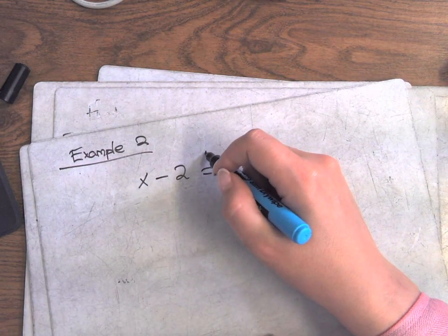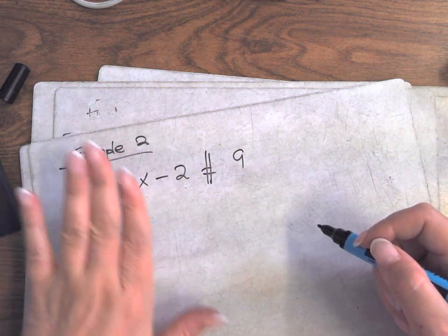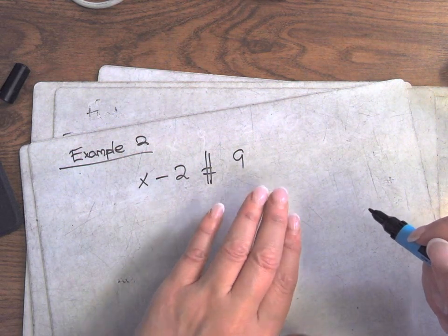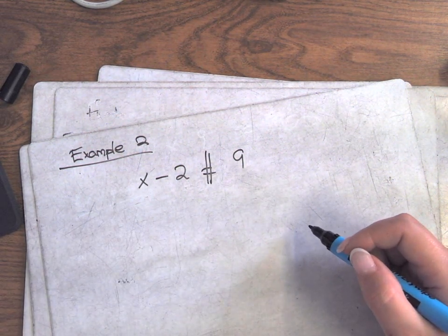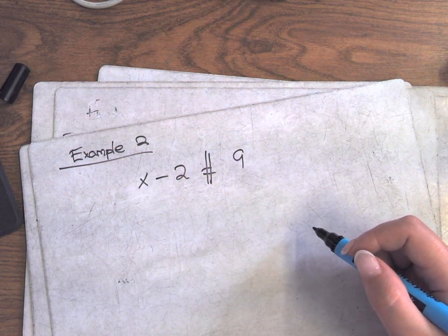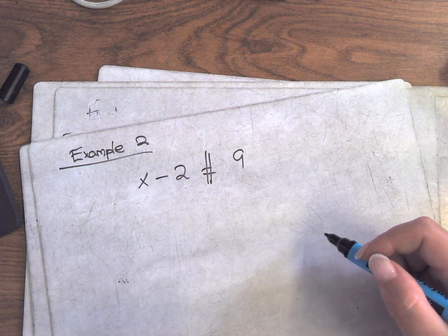Build a wall. Okay? If it has an X in it, I want it over this side. If it has no X in it, I want it over this side. And if I move it over the wall, what have I to do to it? Change the sign. It might not necessarily be a plus. Change the sign.